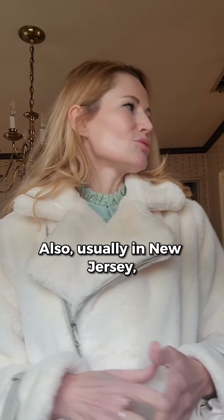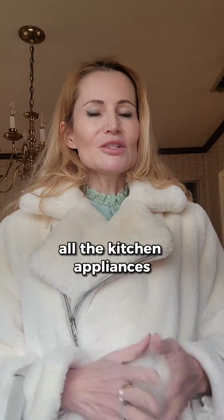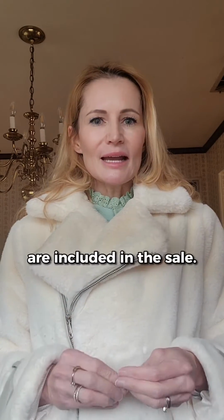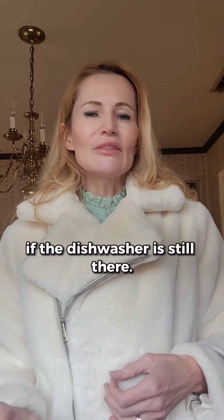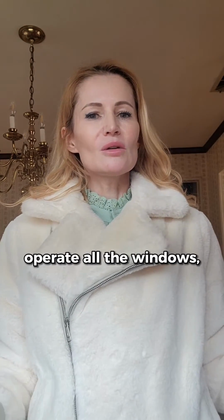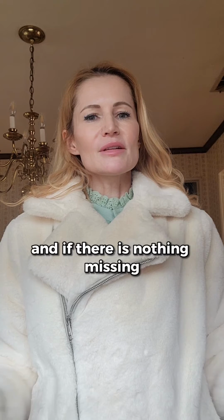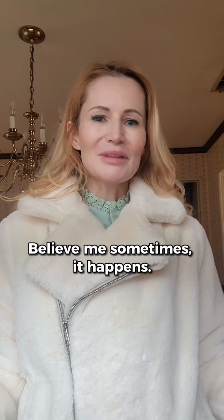Also, usually in New Jersey, unless it's specifically excluded in the MLS description, all the kitchen appliances are included in the sale. So you check if the fridge is working, if the stove is working, if the microwave is still there, if the dishwasher is still there. Check if you can still operate all the windows, all the doors, and if there is nothing missing in terms of piping. Believe me, sometimes it happens.